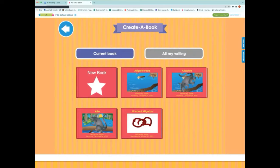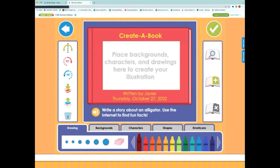Now, what you see when I click on create a book is my library of the books I've written that goes with Allie the alligator. I've written several of them now. Today, I'm going to do another book. I'm going to click on the new book. This is the template book. And here we build our book, starting with the cover.